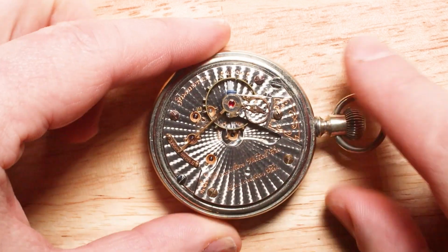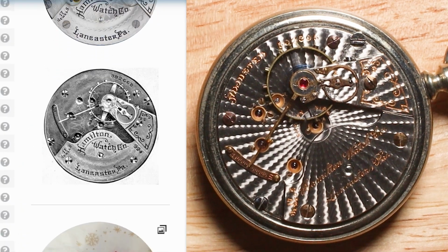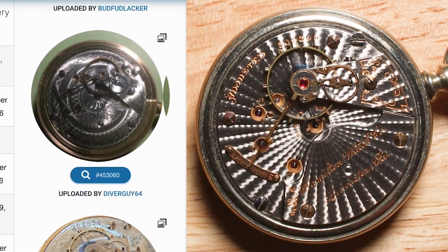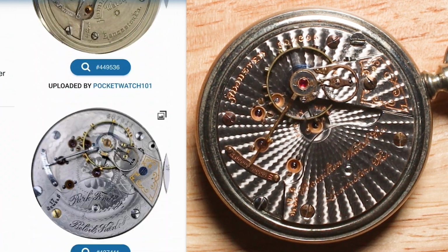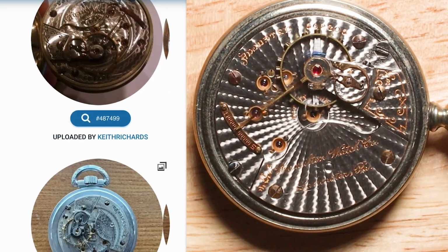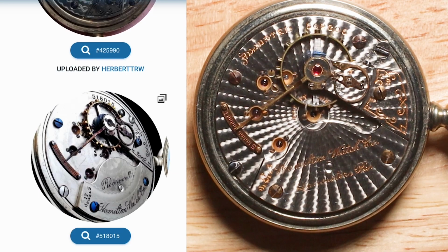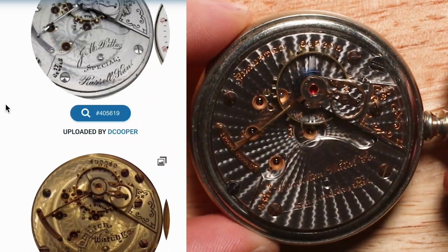As you can see here, I hopped on Pocket Watch Database and they give us more than enough examples of people uploading their pictures of their pocket watch. And as you can see, none of them have this pattern. If you have this pattern, I would love to see it because that's what makes this watch unique. And that's why this watch I went after and collected because I haven't seen very many of these in the wild.